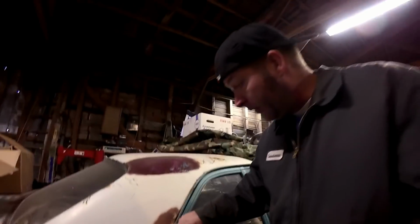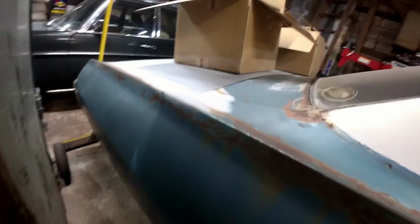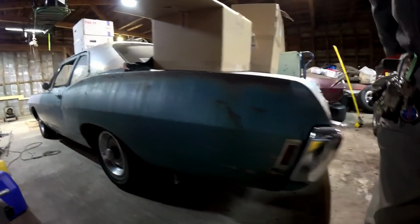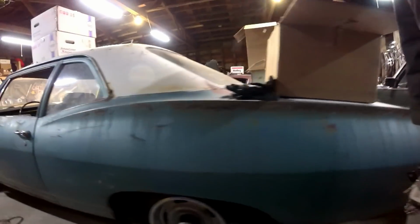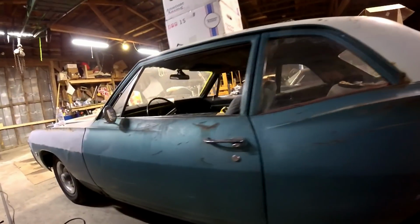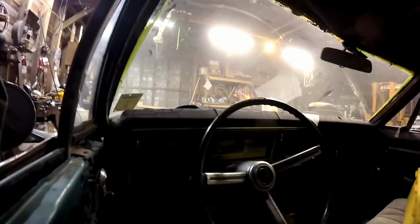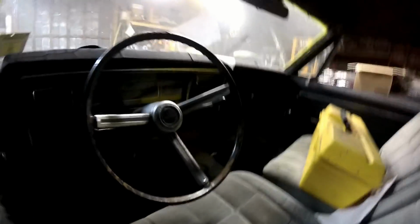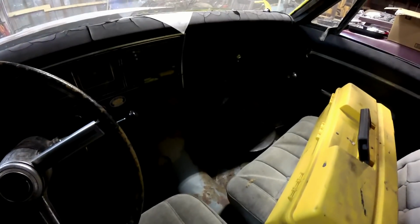Someone decided they'd fill in some rust holes with some Bondo without fixing the rust. Oh, I love my little surf mouse up here. The inside is pretty poor. The dash is cracked. Headliner's missing. The seats are out of an 87 Oldsmobile Cutlass. You can see a hole in the floorboard on the passenger side.